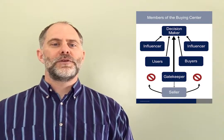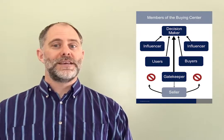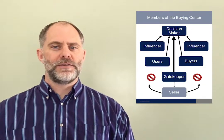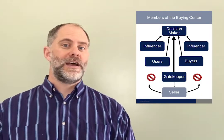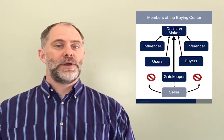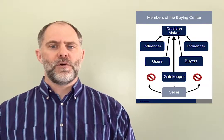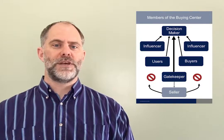If we look at these different roles that people play in the buying center and spend more time on step 2, identifying the members of the buying center and the role that they play in that final decision-making process, we will be better equipped to identify the buyer type in step number 3, to determine the coverage strategy that we should use in step number 4, and to determine our primary negotiating process in step number 6.